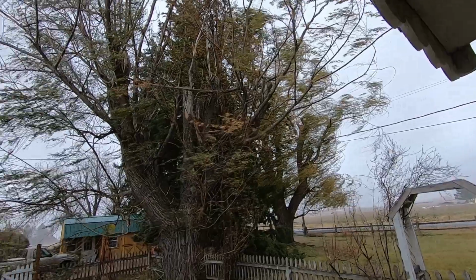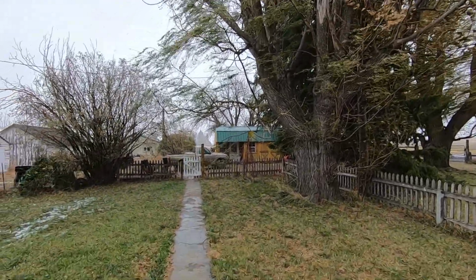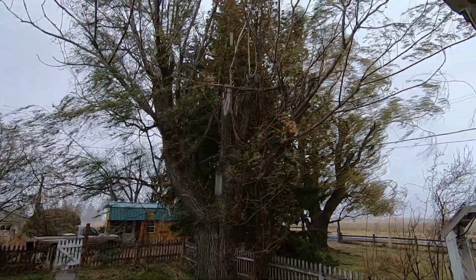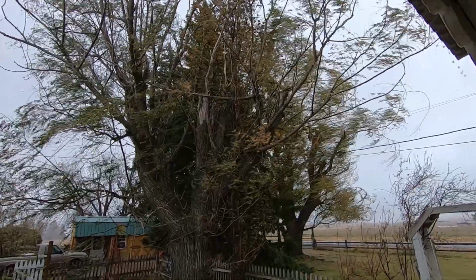Yeah, we got a good wind blowing, and that's one of the reasons why I don't like parking the pickup right there at the end of the sidewalk. It's because of limbs and these things breaking and dropping on top of it. I'm sitting here in the pickup, just got it moved back a little bit, and a small limb came down out of the willow tree there in the backyard.